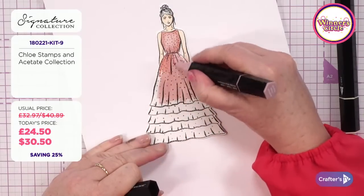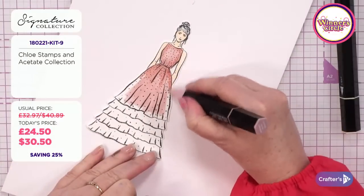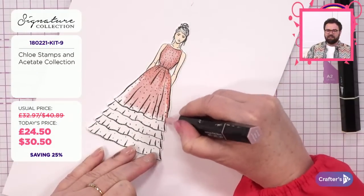Kathy says, lol, sorry for laughing, Debbie, but that is so funny. Michelle says, Debbie, I promise I'm laughing with you, not at you. But that is really hilarious.